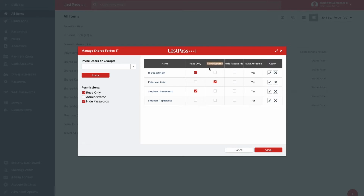The administrator, who can manage the access level and access rights, has access to a shared folder and the hide password checkbox. The hide password checkbox hides the passwords from the user, only giving him access to the password in an autofill scenario over a website. This can add another layer of privacy and security to a password if an end user doesn't even know it anymore.